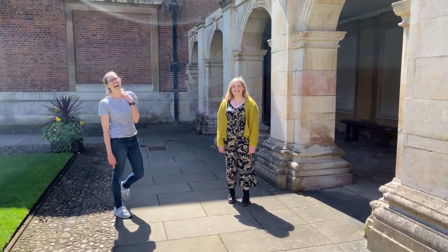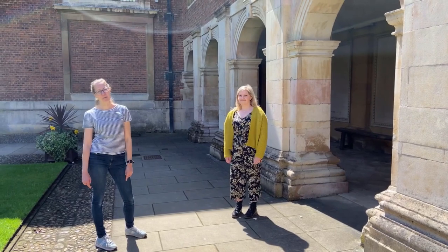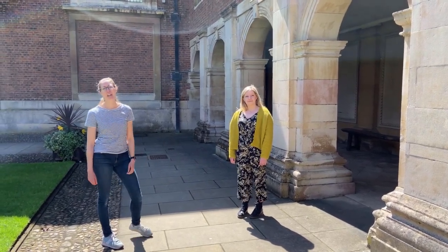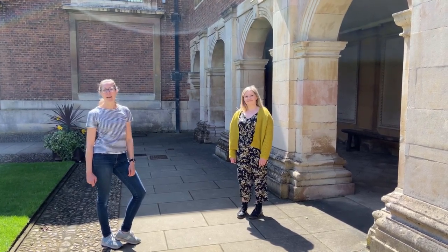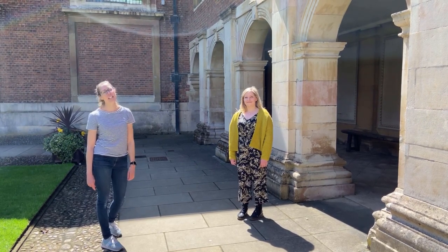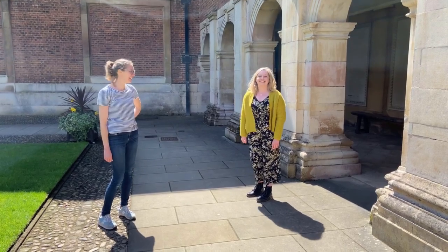Hello again. So this is the chapel. The college has got a chapel, and a lot of the other Cambridge colleges do as well. It's open for all students to use though. You don't need to have any faith, you don't need to be any religion or anything like that to make use of the space. They have things like music recitals and stuff in there, as well as some services. And we've also got a war memorial here. Let's come and take a look inside.